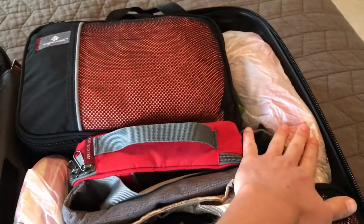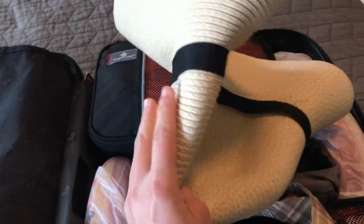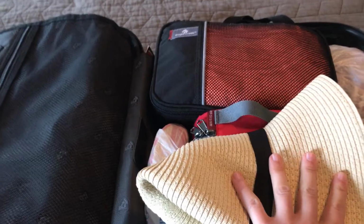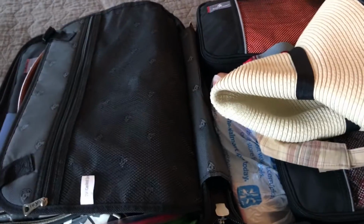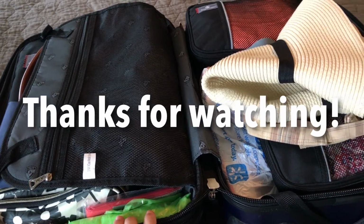My running shoes, like I said, I have sandals underneath. And then I'm going to put this floppy pool hat. I specifically got one that's foldable, so it won't hurt it if it's folded like that. And put this on here and close it up. And so, yeah, this is my carry-on, and then my personal item will be the backpack. So I just have that to do yet. But this one's all done.